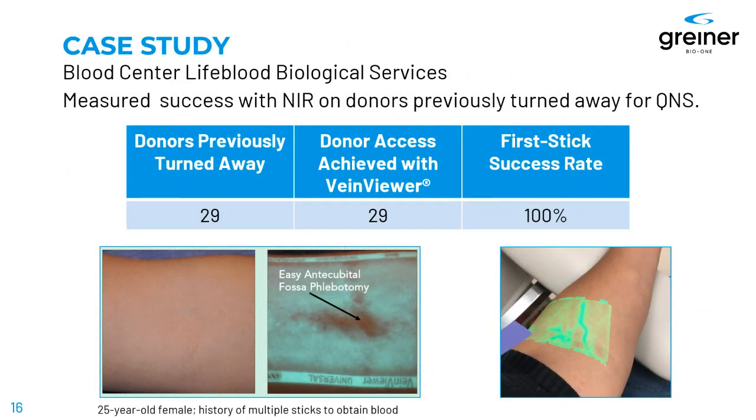One of our case studies, this one happened to be done in the US, looked at a lifeblood service, which is a large blood service in America. We did a quick case study where we looked at 29 donors that were previously turned away because they actually could not get their blood draw. They couldn't get access to draw their blood.